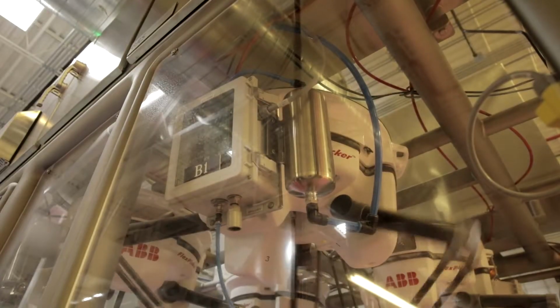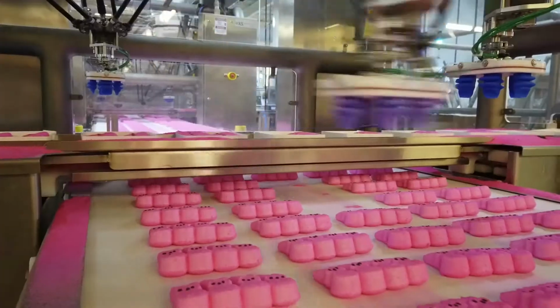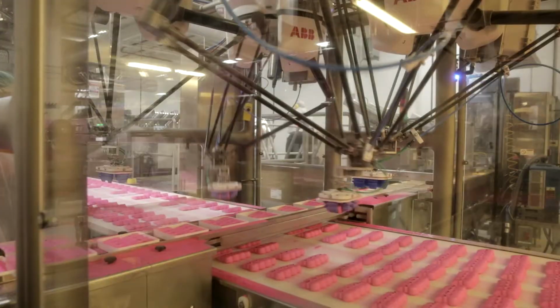In addition to that, we've learned that the machine has a lot of flexibility and capability for running not only the single chicks that are coming down the line, but we're running clusters of bunnies and other shapes on the line, and it gives us a flexibility that is beyond what we actually had planned on originally. And it's become our primary line for making many of our shapes that aren't single chicks.